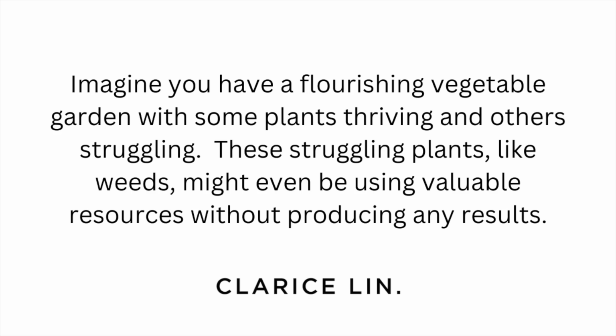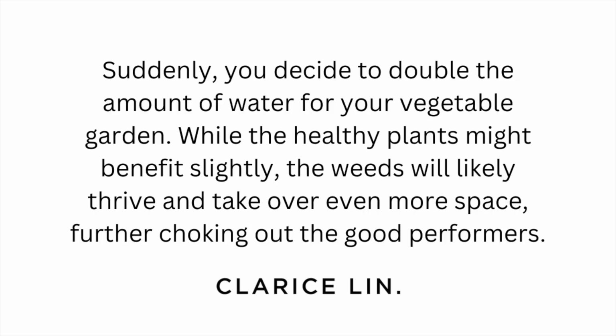Imagine you have a flourishing vegetable garden with some plants thriving and others struggling. The struggling plants, like weeds, might even be using valuable resources without producing any results. Suddenly, you decide to double the amount of water for your vegetable garden. While the healthy plants might benefit slightly, the weeds will likely thrive and take over even more space, further choking out the good performers. The same principle applies to Google Ads budgets and asset groups.